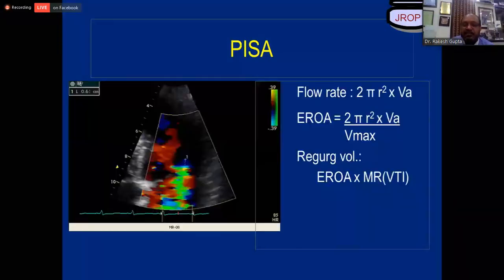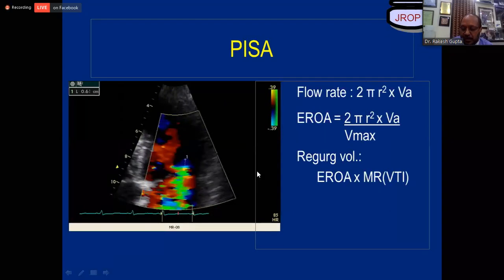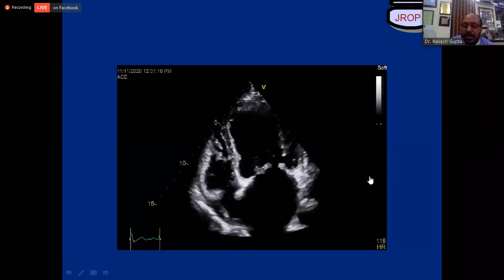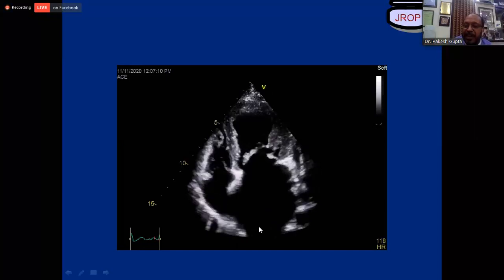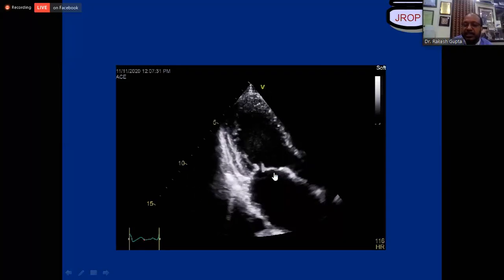So we are moving towards severity of mitral regurgitation. And if I have to look at the severity of mitral regurgitation, the best method which is available as of today is the PISA method, and which I did in this patient. The calculation was 2 pi r square into velocity of aliasing into PISA radius. What comes out to be almost 0.3 is the effective regurgitation orifice area, which is severe. So this patient has moderate aortic regurgitation, no significant LV hypertrophy, LV-LA are dilated with evidence of flail AML that is seen specifically.